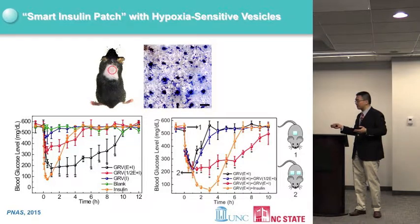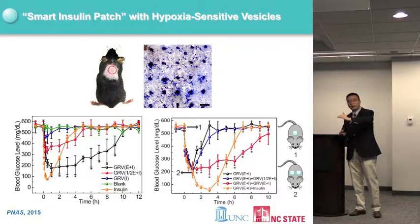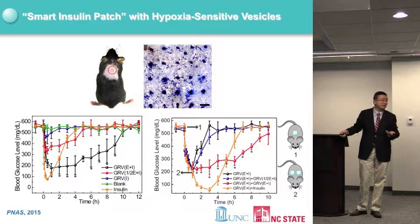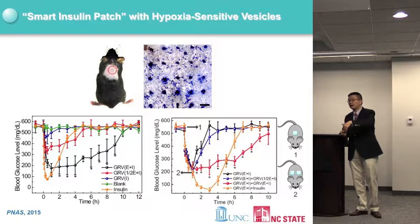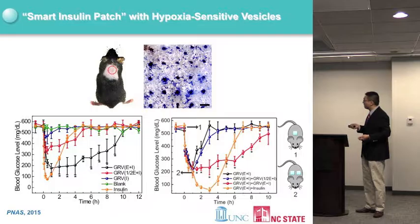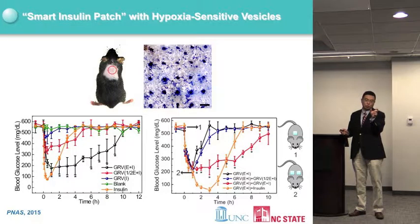And the other one is a glucose responsive one. It senses that the glucose level is already okay and doesn't have to release. But the pure insulin one can go down further and lead to hypoglycemia. Okay, that means the blood sugar level is too low. Yeah, sometimes people may die. So it's quite dangerous. And so we created a smart insulin patch. Not only can it quickly reduce blood sugar level within a shorter period of time, but it can also potentially avoid the risk of hypoglycemia.